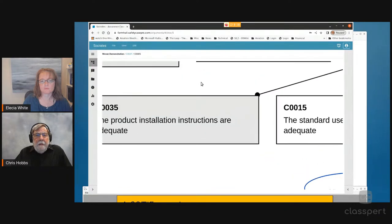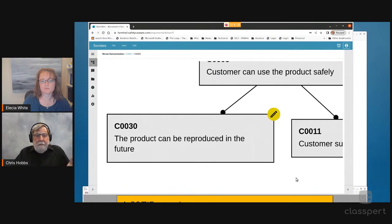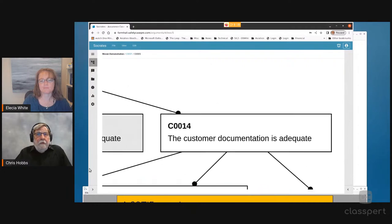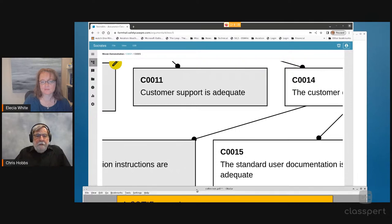Zoom in. So what I'm claiming here is that if in 25 years' time the customer comes back with a bug, we can reproduce that problem. We have adequate customer support, documentation is adequate, and so on. So the idea here is two things. First of all, all UL 4600 and the more modern standards require is this argument based on evidence. The first thing to do is you must put the argument together before you start to look for evidence. Otherwise, you get confirmation bias.